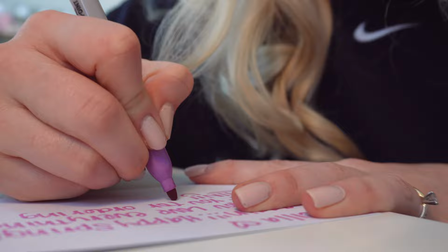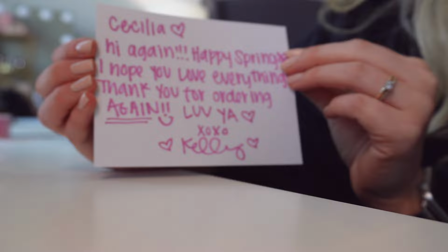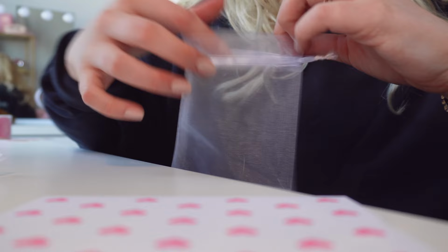So I wrote, Cecilia, hi again. Happy spring. I hope you love everything. Thank you for ordering again. Love ya, Kelly. So that's done, and we're going to put some of her bracelets in one of these organza bags.